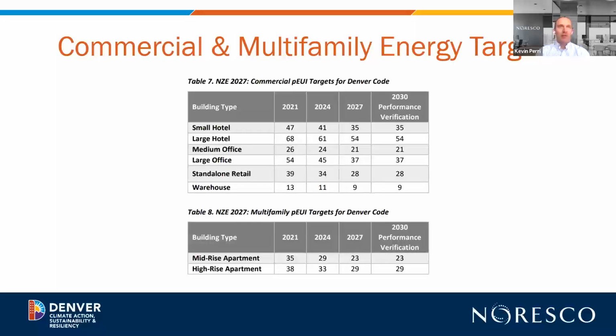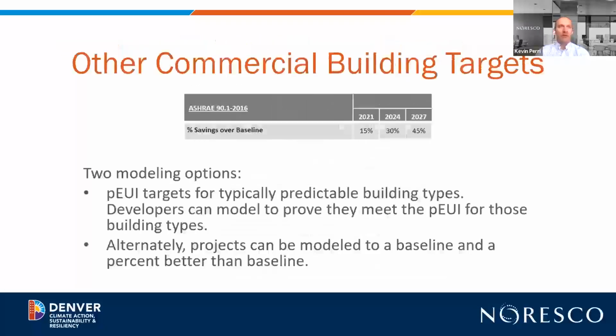You might be asking about the other commercial buildings, which aren't in those sections there. They have their own category on EUI, except they aren't looking necessarily at an EUI, but you are going to look at percent better or percent savings over baseline modeling. So there's a couple different ways that we can look at approaching that.